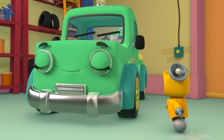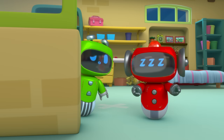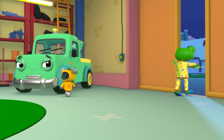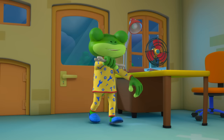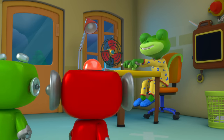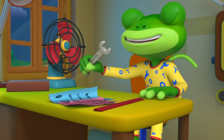Bolt is loose. We best get going, Tilly. We don't want to be late. Garage doors open at speed. It's time to help a vehicle in.